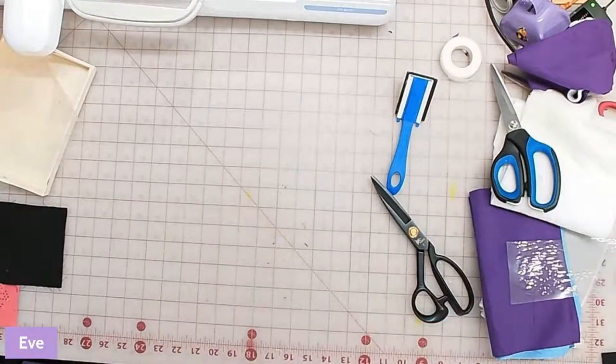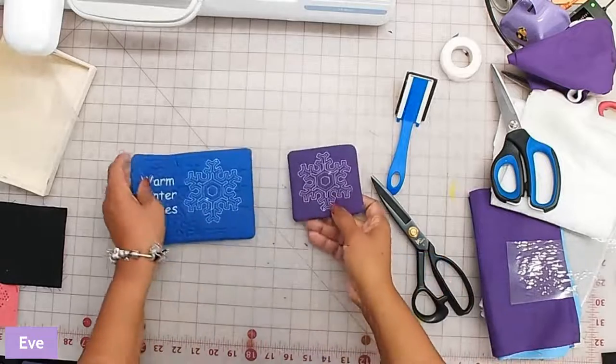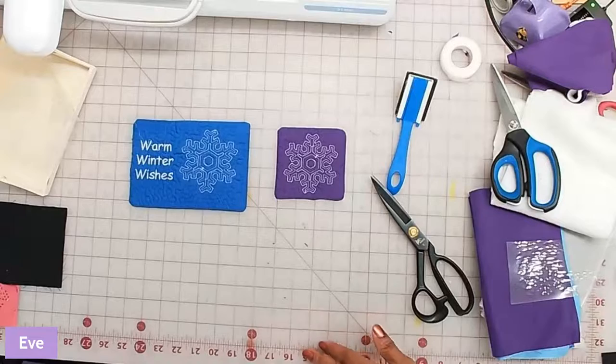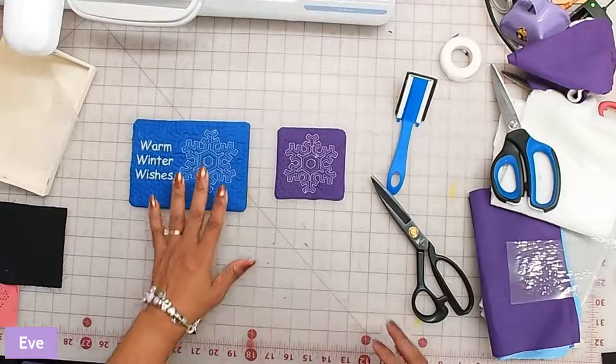Okay, let me grab the mug rugs. And it looks like we just might end on time tonight, y'all, as long as I get this thing to do what it's supposed to do. Okay, so we're going to let that cut out.